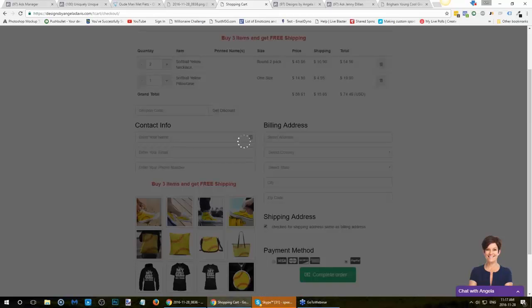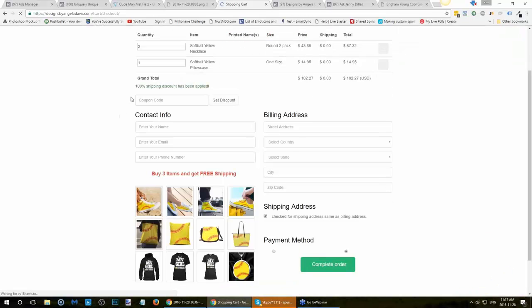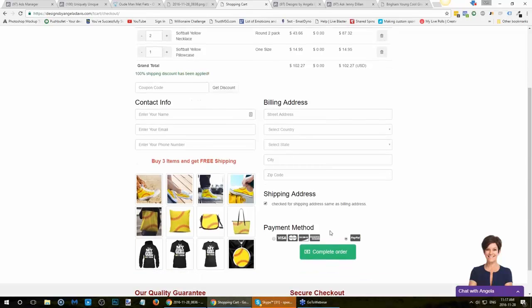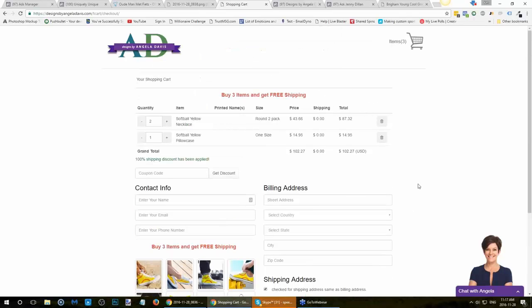Let's take a look. Let's just say they wanted 2 necklaces. We now have 3 items. It now calculates the free shipping. And it says 100% shipping discount has been applied. Of course, we're using PayPal and Stripe, so we take credit cards and PayPal. This system is automated, and if we're going to scale things up, we really need to have something that's automated. So let's get back to it.